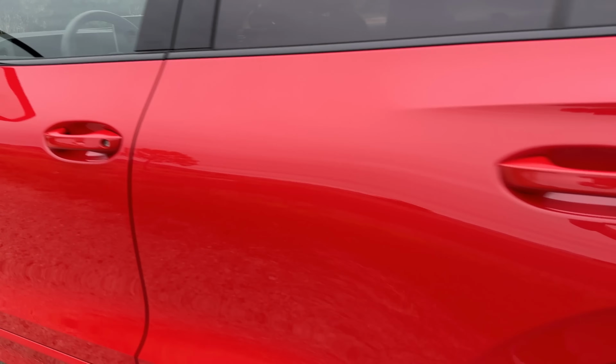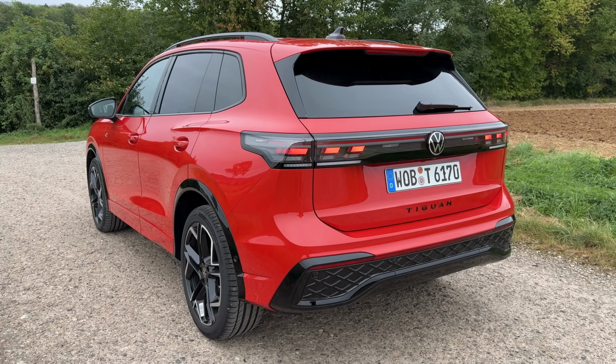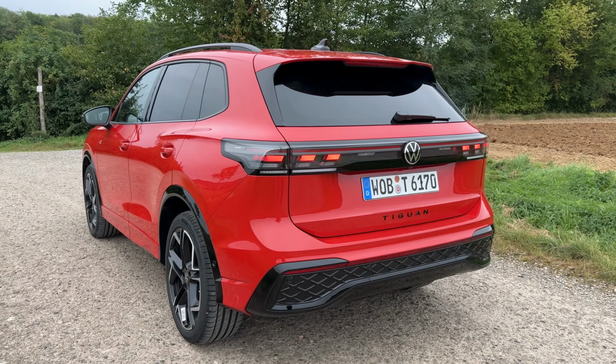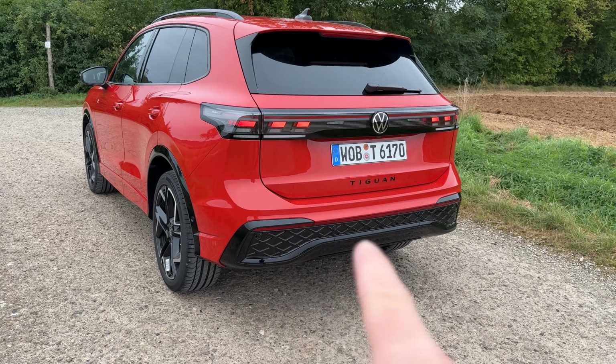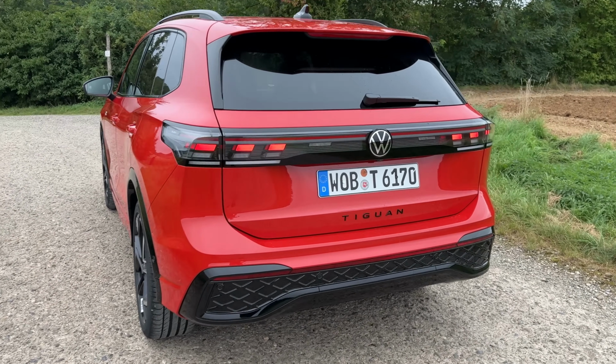not an actual R. And at the back, you can see for yourself, there's been a significant change in terms of the look of this new Tiguan. This one, as I said, the R line gets the different looking rear bumper, and the new tail light design is really quite flash, I reckon.